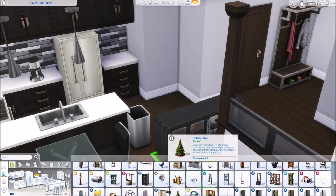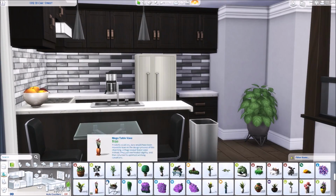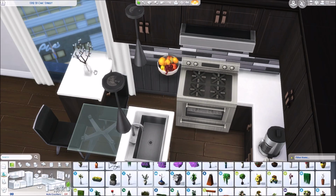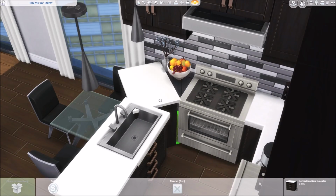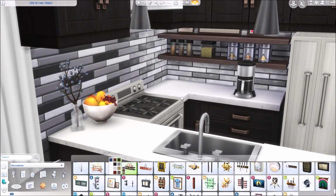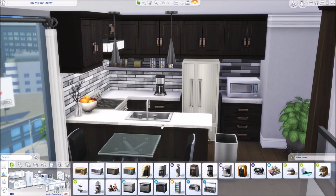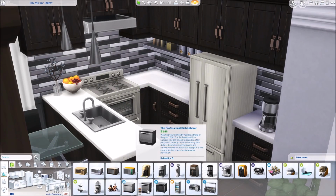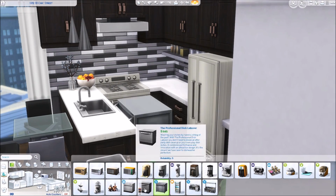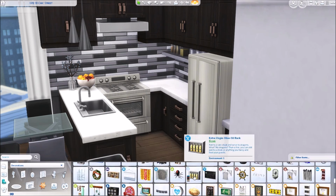It is of course a 1-bedroom, 1-bathroom apartment, so it's going to be only big enough for a single Sim or a couple. I imagined a single Sim living here, but yeah, you could definitely have 2 Sims if you would like. And over here is of course the kitchen. There's also a living area over by the large windows that's just to the left of where we're looking right now, and then there's also an office nook that I created just before you get to the bedroom.